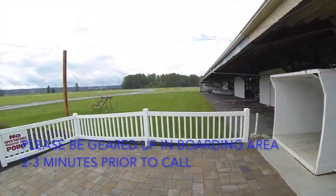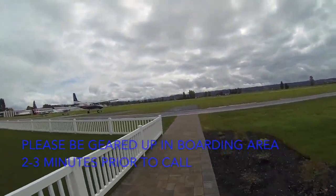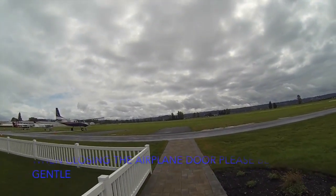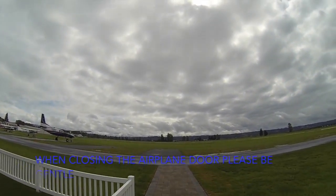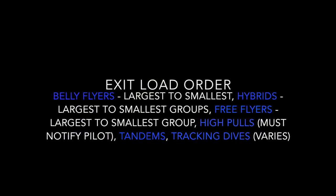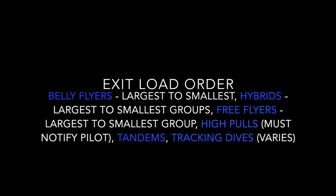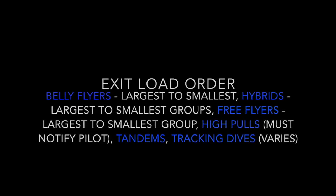Please be geared up in this boarding area 2 to 3 minutes prior to your call. And when closing the door to the airplane, please be gentle. Communicate exit order with your fellow skydivers prior to boarding the aircraft. Also discuss canopy wing loading sizes.